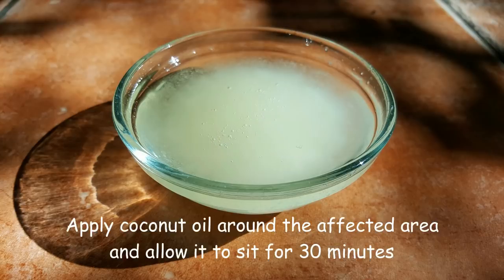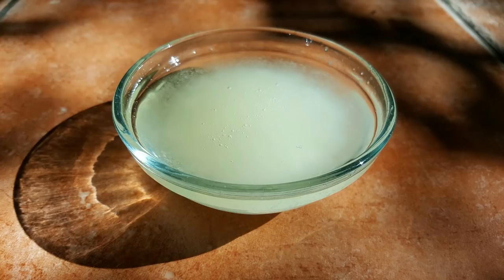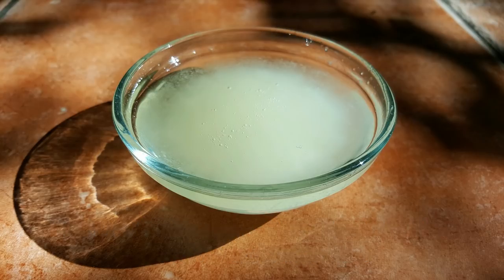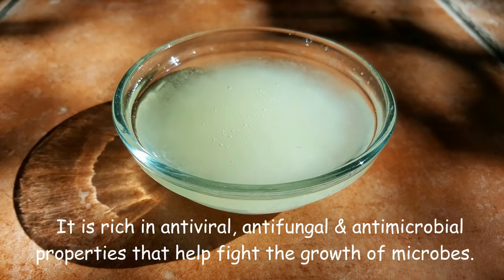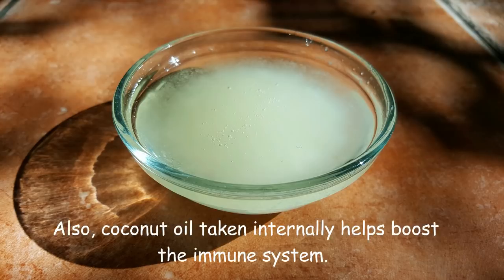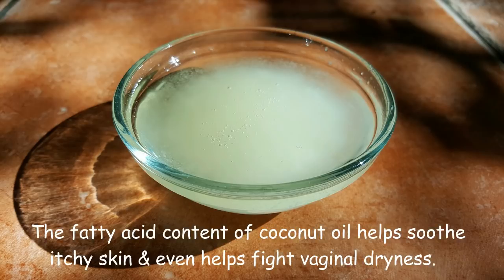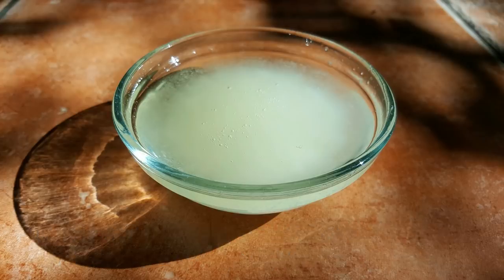Apply coconut oil around the affected area and allow it to sit for 30 minutes. Wash it off with warm water and pat dry the area. Do it 2 or 3 times daily. It is rich in antiviral, antifungal and antimicrobial properties that help fight the growth of microbes. Also, coconut oil taken internally helps boost the immune system. The fatty acid content of coconut oil helps soothe itchy skin and even helps fight vaginal dryness.